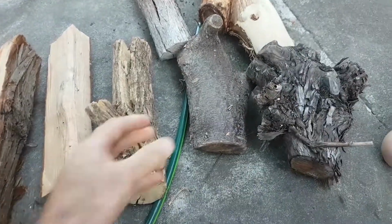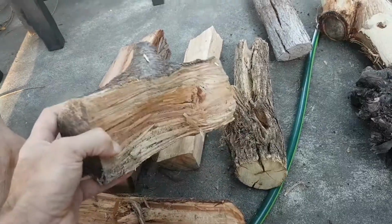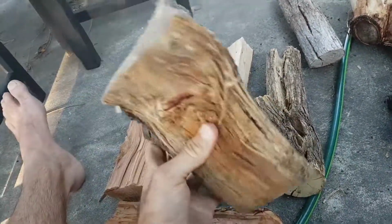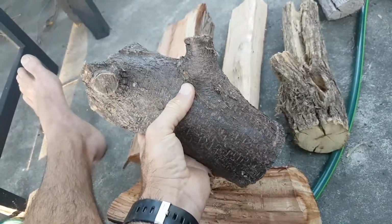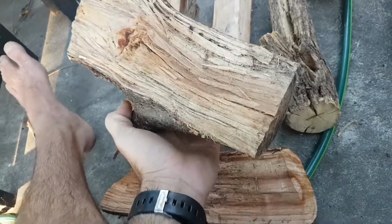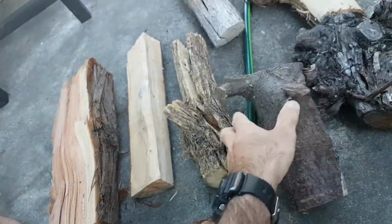Okay, what else we got? That is a piece of Gleditsia, aka honey locust. That's a really solid bit of wood that's been drying up for probably over a year, and it's still pretty dense, pretty heavy, so should be another good hardwood to try.